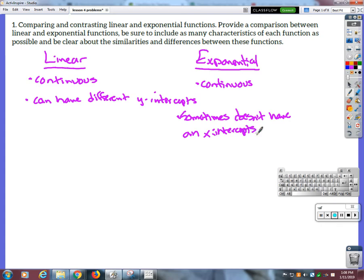Okay, Talia, what about you? Both are, what? Oh, you have a thing Alexa? Lindsay, you guys are working on a thing right now? Okay. I'm sorry, what? Okay, are they always increasing? Can you draw a line that's going down instead of up? Okay. Can you draw an exponential function that's going down? Okay. So they can both. So they could both increase or decrease. Okay.